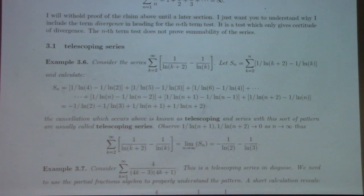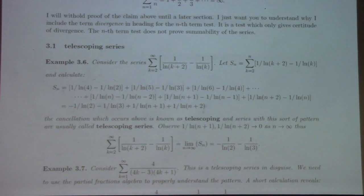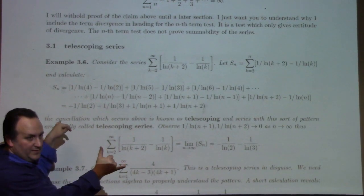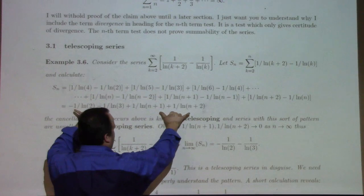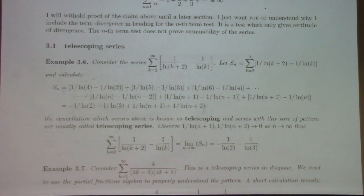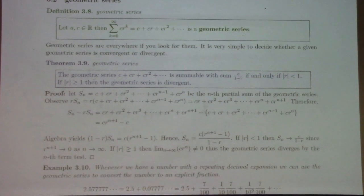I would just point out, I have another example of telescoping series in the notes for you to look at if you want. It's kind of the same thing, but this one has the bookends of it, if you will. The telescope doesn't smush all the way down to two things. It leaves two things on both ends sticking out. So there's that. Not especially interesting, but geometric series, we were just doing that.